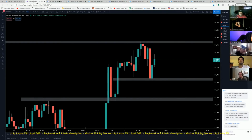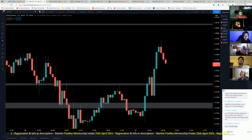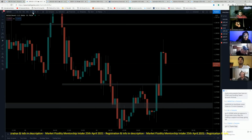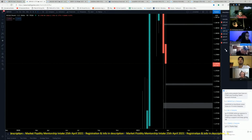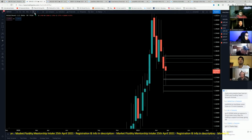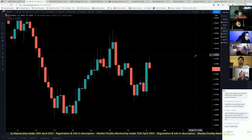All right, let's take a look at GU. Oh wow, look at that. GU is coming down. Looks like it's doing some sort of a retracement over here. Looking at the 4-hour time frame, we're rejecting. Daily time frame is still bearish here on GU. Looking at the 4-hour, let's remove all the analysis here.